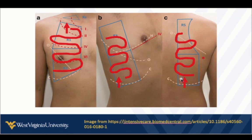Same thing on the back. I like to start low first, find the diaphragm, and then work my way up. And you got to work your way in between the scapula a little bit. If the patient is able, you can have them hug themselves to pull the scapula out of your way.